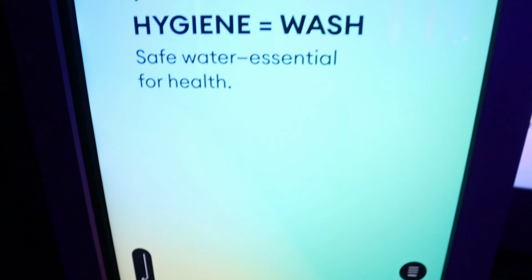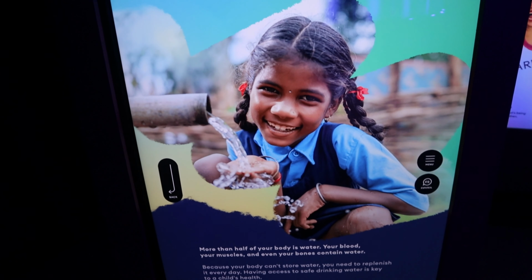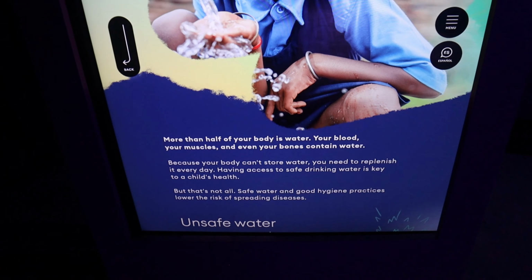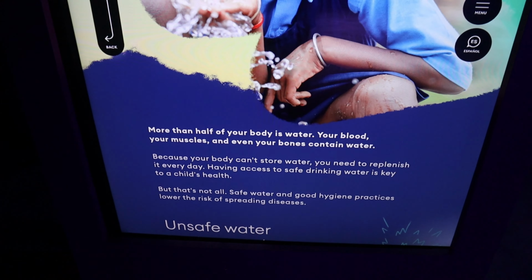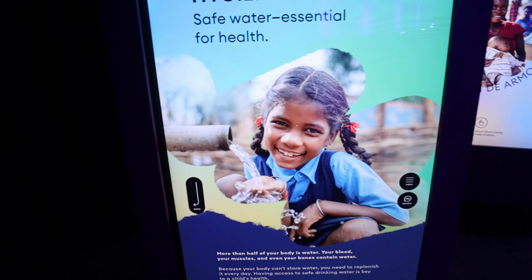You come through an informational section where you get to learn about some of the living conditions that people around the world go through, such as unsafe water, unsafe food, and a lot of other unsafe climates, such as war and destabilization.